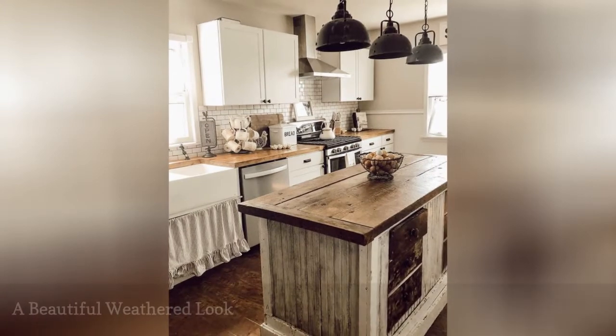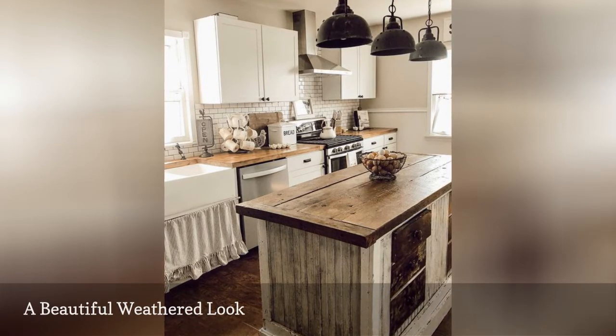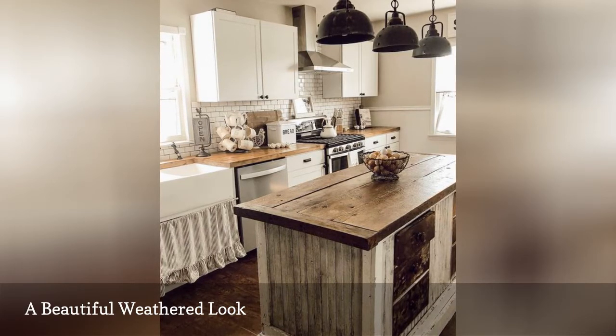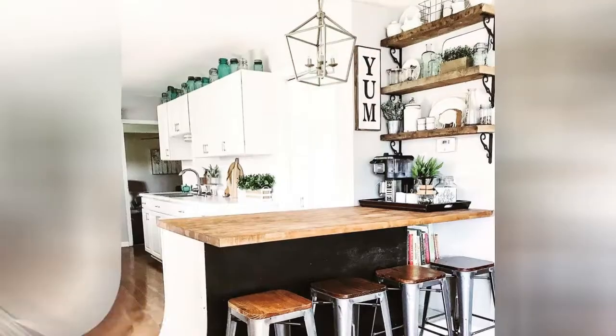This kitchen island from Countryline_Farmhouse looks like it's been in the family for decades, with a stunning weathered wood stain that gives it a rustic farmhouse feel. We love the wide wooden plank countertop and the beadboard siding that make it a unique and original focal point for the room. This is the perfect centerpiece for any farmhouse kitchen.